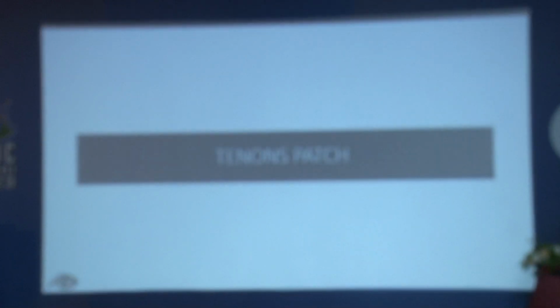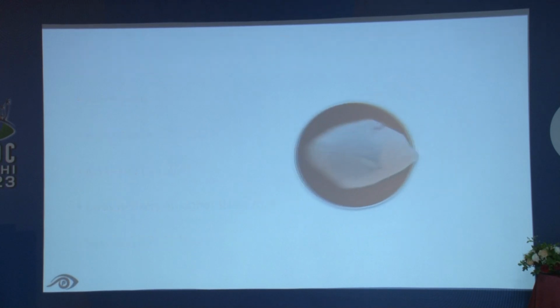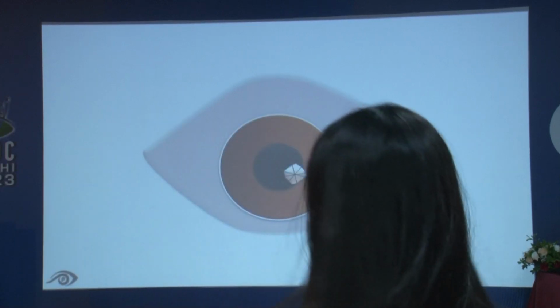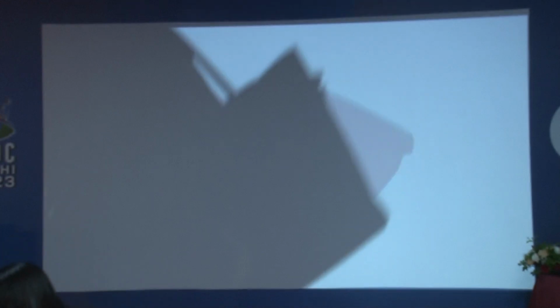And next, coming to the Tenon's patch. So you can also use a Tenon's patch. The benefit being it is autologous. There is no immune response, no tissue rejection, and you need not rely on a donor tissue or an eye bank. And it also gives you a successful keratoplasty in future. So again, you can harvest it from the patient's own eye. You just have to take a little bigger size of the Tenon's compared to that of the perforation, and then place it on the perforation, spread it over, and once that is done, you can suture it, plug it, and you can use an amniotic membrane to seal it, and then you can place a BCL.